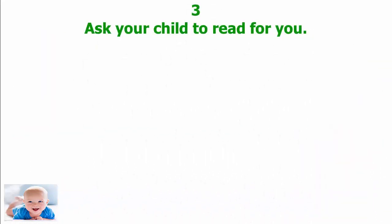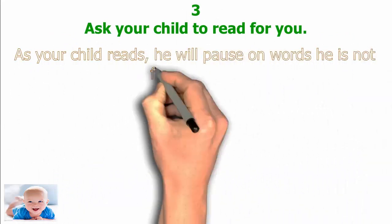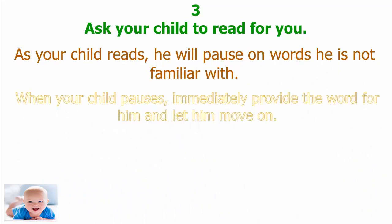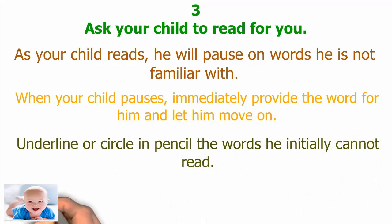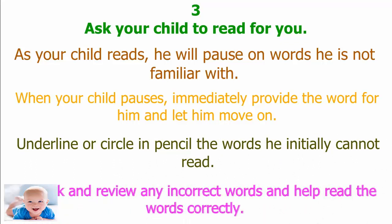Ask your child to read for you. As your child reads, he will pause on words he is not familiar with. When your child pauses, immediately provide the word for him and let him move on. Underline or circle in pencil the words he initially cannot read. Go back and review any incorrect words and help read the words correctly.